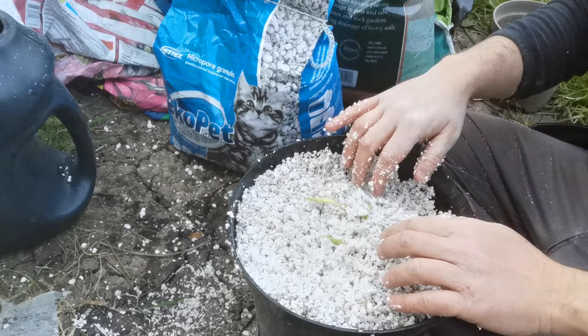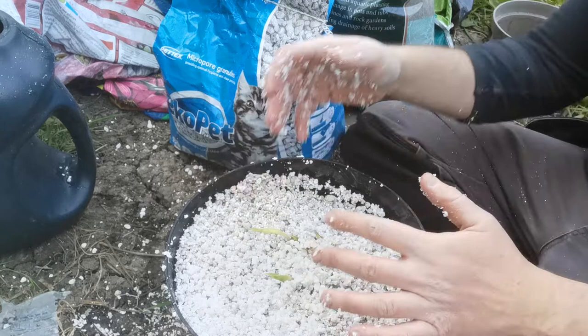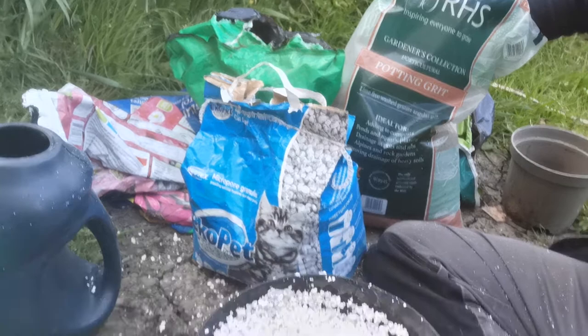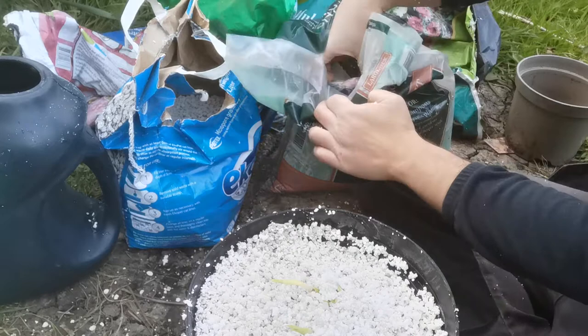Okay, so basically the pot is done. You can see that the shoots of the orchid are basically on top of the soil, and now I'm putting some grit to keep the substrate, the perlite and the cat litter, in place, even if it's quickly.